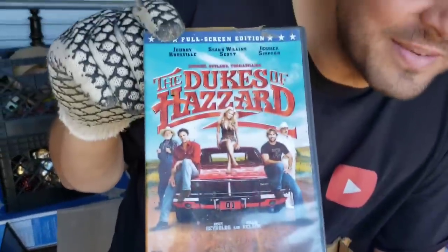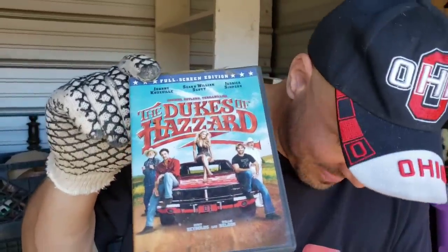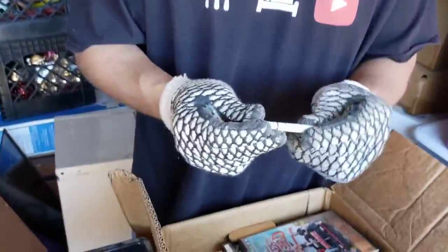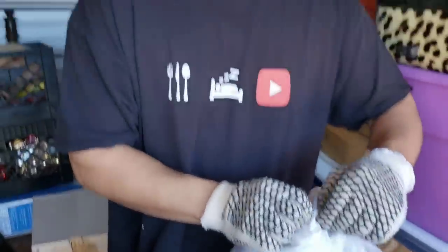Dukes of Hazzard. Jessica Simpson, on the other hand, who married my twin, you know that guy that looks like me? You know who I'm talking about, right? Were they married or were they just dating? I guess I thought they were married. Nick Lachey.